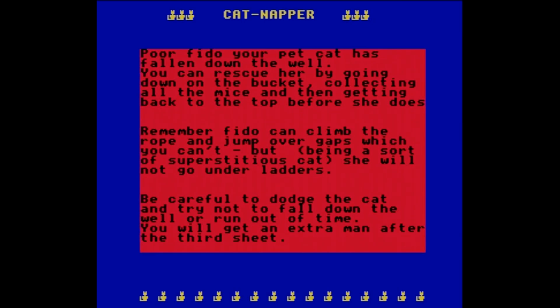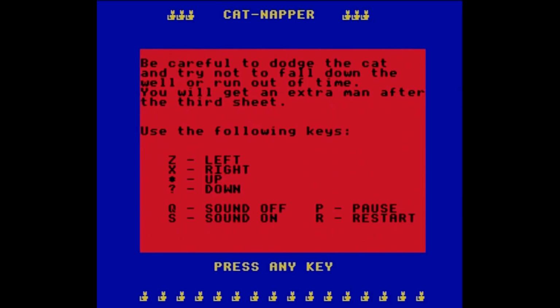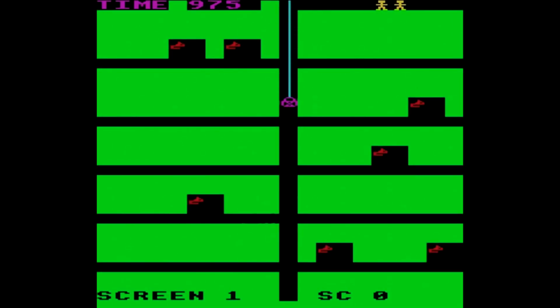The only additional bit of information you're given is that you get an extra man after the 3rd level, and you're also given the keyboard controls, which are the classic Z and X for left and right, and asterisk and question mark for up and down. You can also choose to have the sound on or off with Q and S, and pause and restart with P and R. Pressing any key then starts the game, and your man begins at the top of the well with the aim of collecting all the mice on the level.